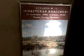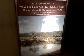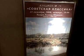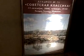This shop here is called Galleria Shishkina. Obviously getting paintings in the style of Shishkin, one of the great artists of the Soviet Union. You will also see some Shishkin work in one of my films about Russian art. If you look for this, you will find it.